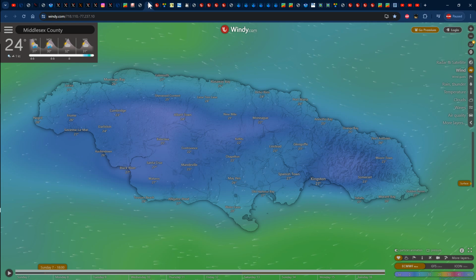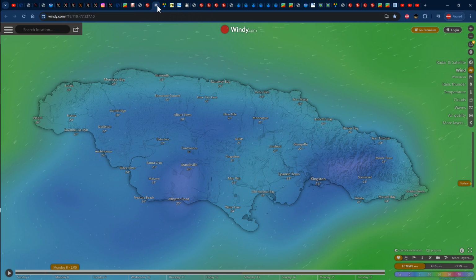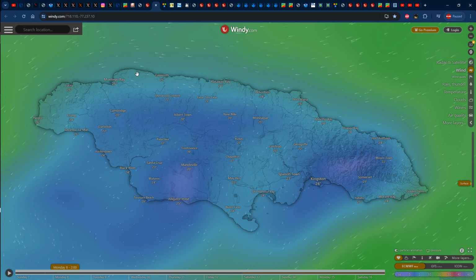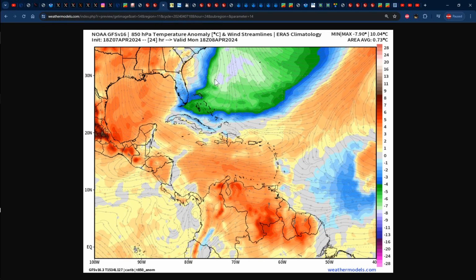Taking a look at the temperatures right now, we can tell we're 27 degrees Celsius in Kingston, 26 degrees Celsius in Montego Bay. And by about 2 a.m. on Monday, temperature should dip down to about 25 degrees Celsius in Montego Bay, 24 degrees Celsius in Kingston.